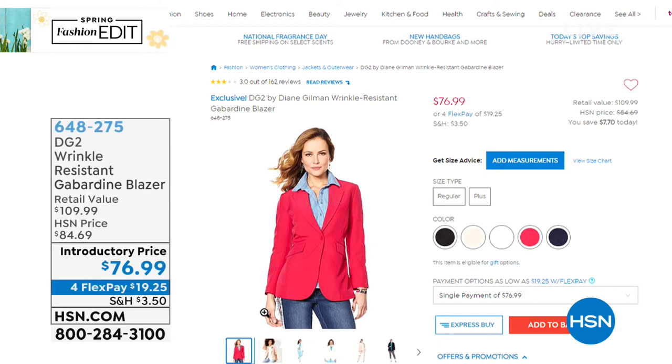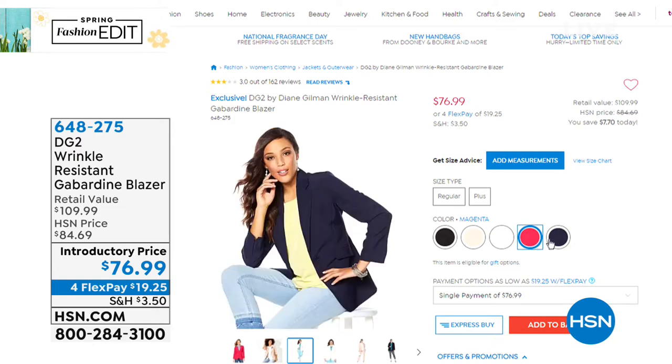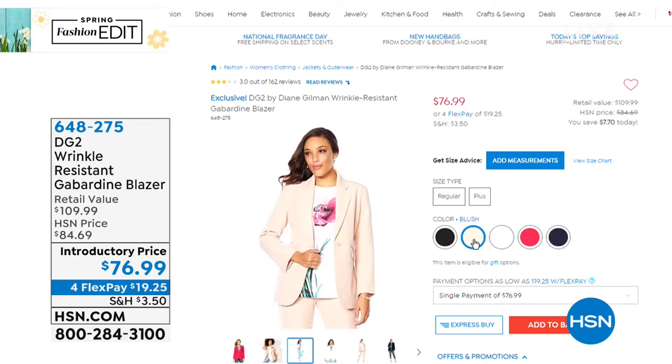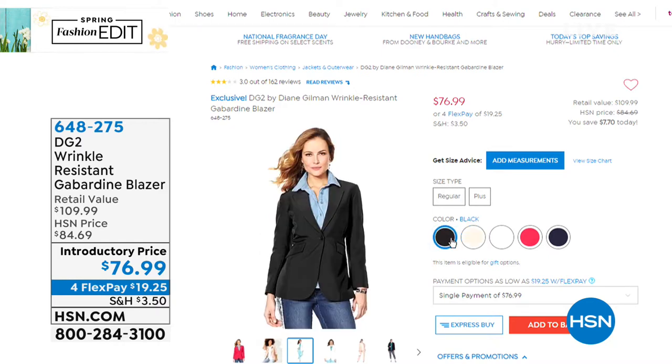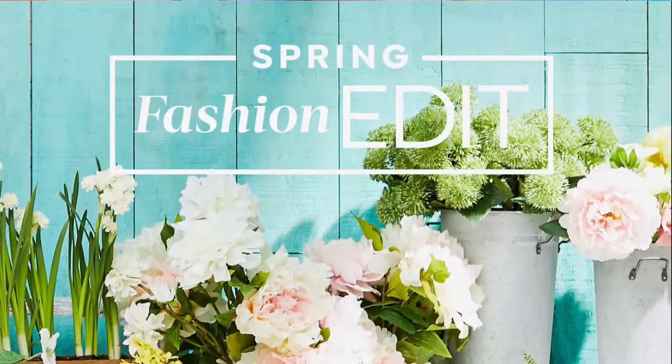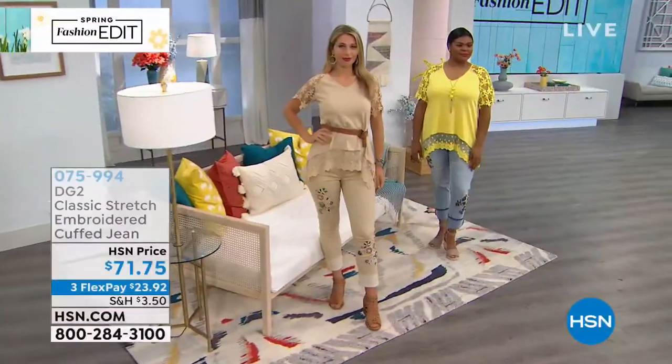Now we also have, you mentioned a jacket, wearing this underneath a blazer. This is the wrinkle-resistant gabardine blazer. I have this one in the blush pink, which is so nice. It also comes in navy. You saw that red. There's also an ivory. There's the blush, that's the one I have. And then we also have it for you in black. If you want a really good quality classic look in a blazer that's not heavy and not stiff, you're going to really enjoy that one.